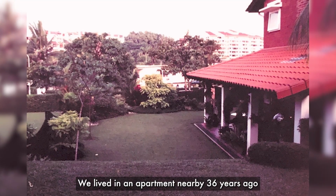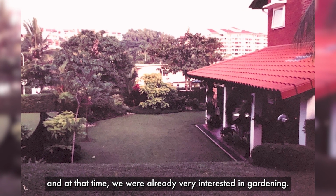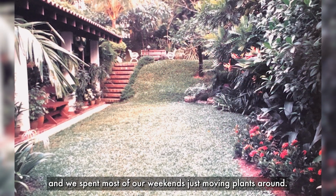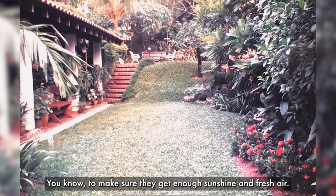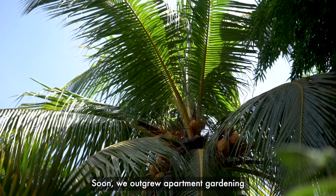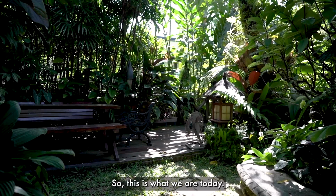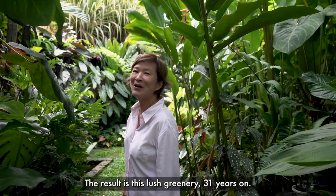We lived in an apartment nearby 36 years ago, and at that time we were really very interested in gardening. In fact, at one time, we had nearly 100 plants, and we spent most of our weekend just moving plants around, to make sure they get enough sunshine and fresh air. Soon we outgrew apartment gardening and decided we want to experience really digging into the ground and getting down and dirty. So this is what we are today. The result is this lush greenery 31 years on.